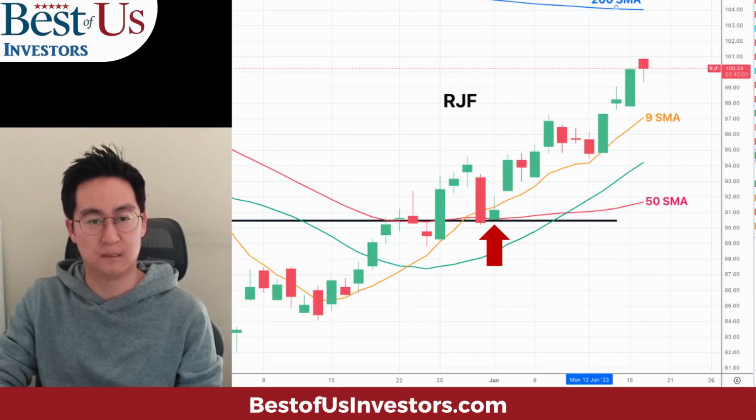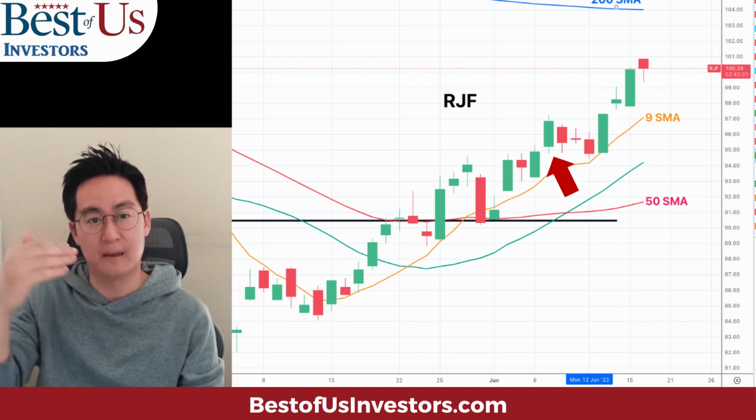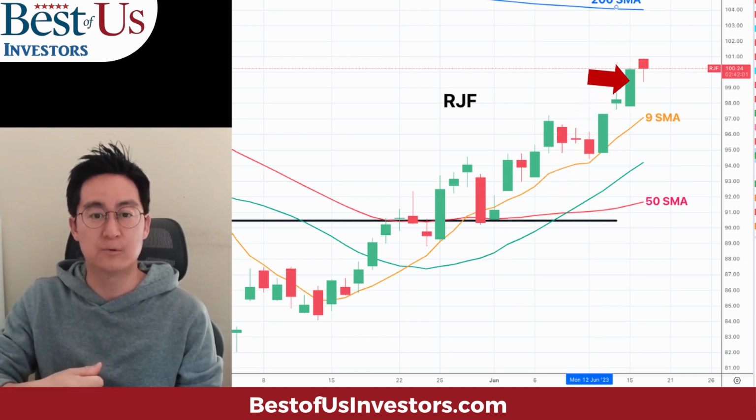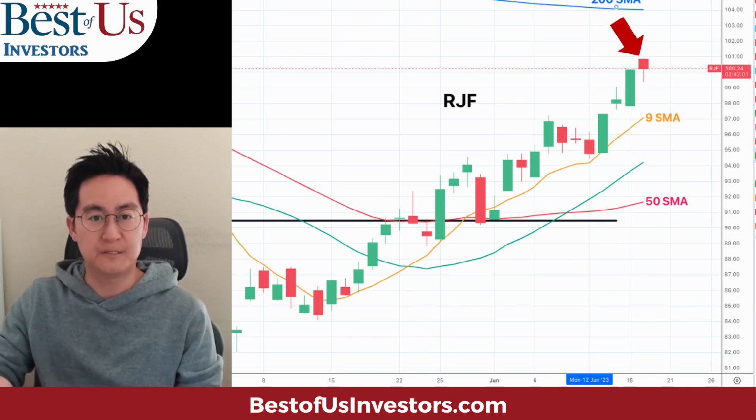Now the second stock for this week was Raymond James Financial, ticker symbol RJF. This stock was also mentioned last week when the stock price was at $90.23, as you can see here. Now ever since then, the stock has nicely been moving up following the 9 SMA, and for this week, the stock has also been following the 9 SMA and heading toward the 200 SMA, which would be a strong resistant level. Now based on the indicators, the stock is still in a bullish momentum.